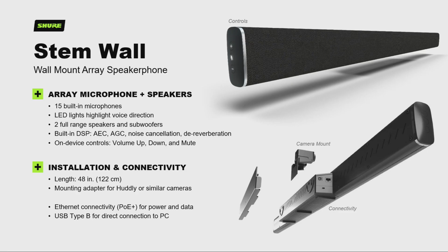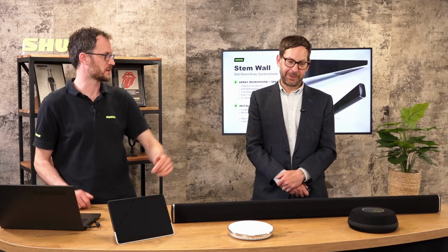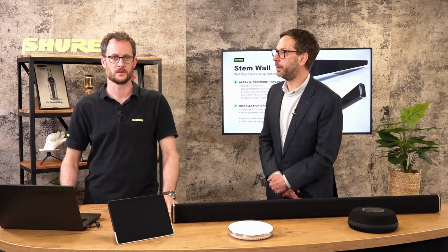Right, some of the specifics then. We've got 15 built-in microphones now to give us this directional array. Again, it has LED lights to highlight whereabouts in the room the audio is currently being picked up from. It's quite fun to watch. If 2 of you are on either side of the table, the LED goes over there when you're talking and it goes over there when the other person's talking. If you don't like that, you can turn it off, no problem at all. It has the same built-in DSP for echo cancellation, gain control, noise cancellation, and de-reverberation.